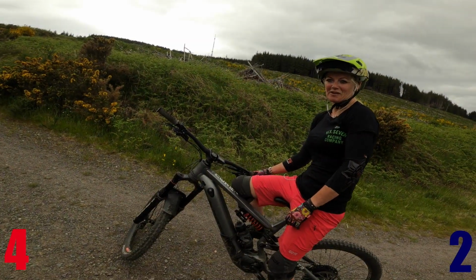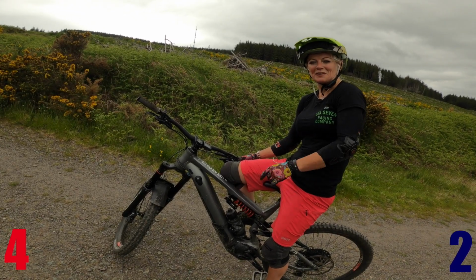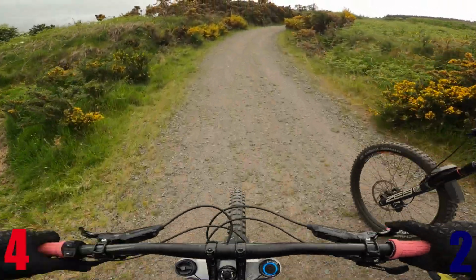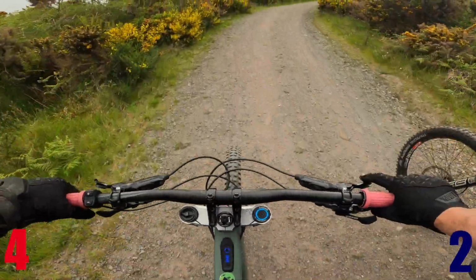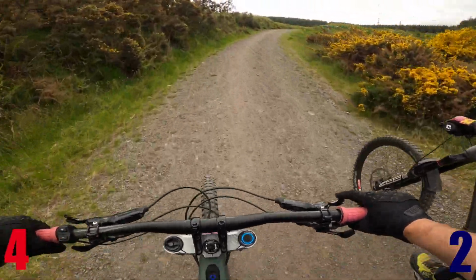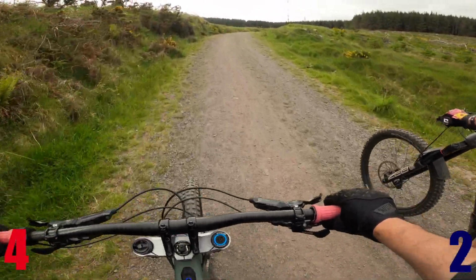So to make things fair, I'm going to go on the Commencal in boost mode again for both of us in the same gear. We'll see what happens this time. So you can see from the test that the weight of the rider does make a difference, and that I was able to match the Kenevo just about while I was on the Commencal. But overall, I think the Kenevo deserves the points.